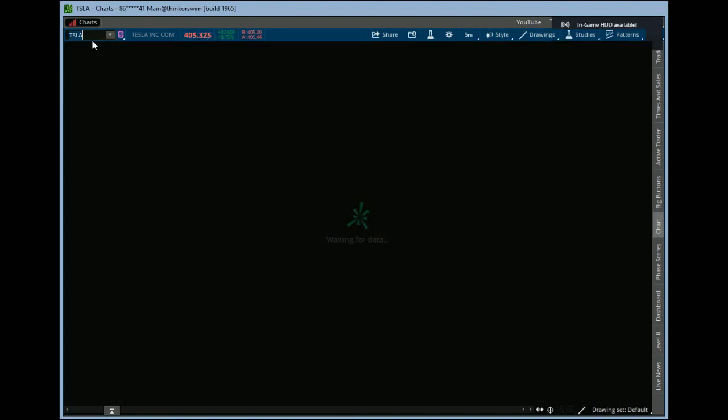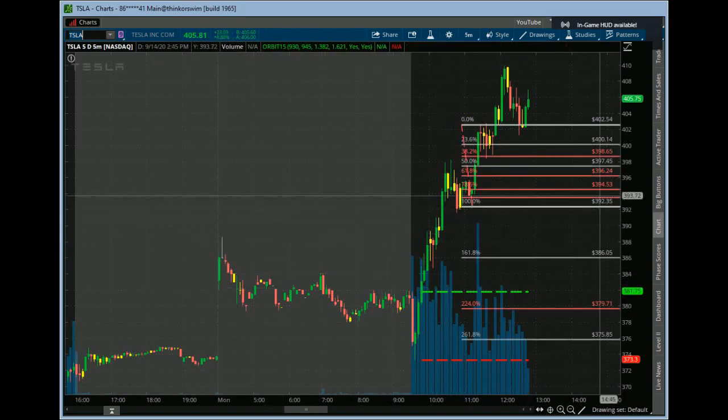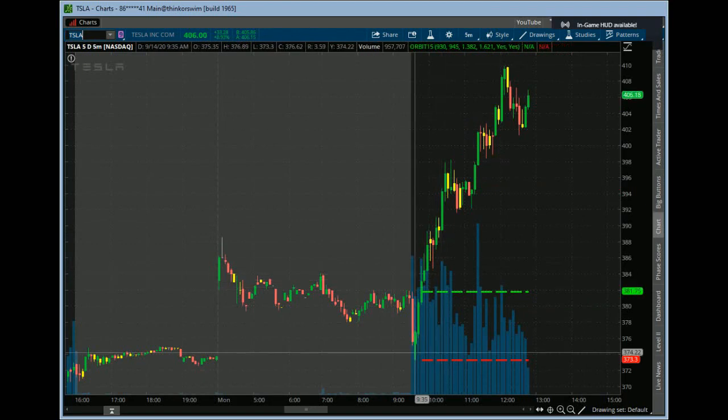Tesla, though, is doing a squeeze. We wrote about that in our morning report this morning to the group: keep an eye on Tesla, guys. We're gapping up. Let's see if they start squeezing again, and they did, and members have capitalized well on this today. You can see we've had a nice push up right here.